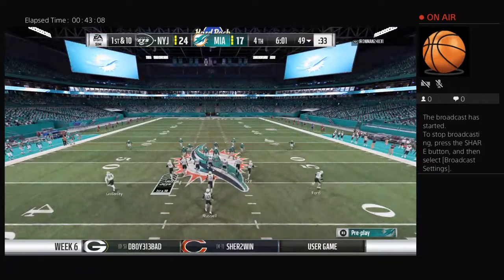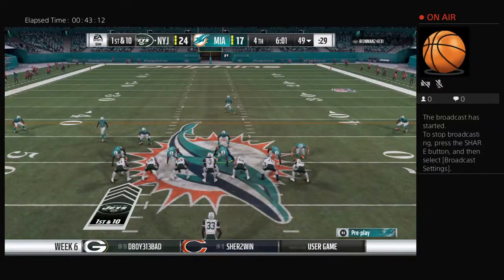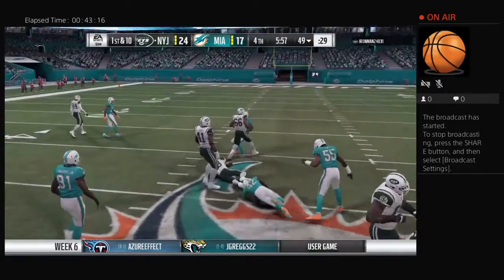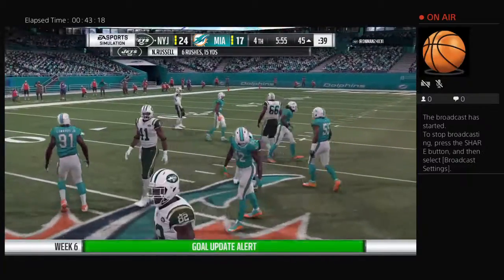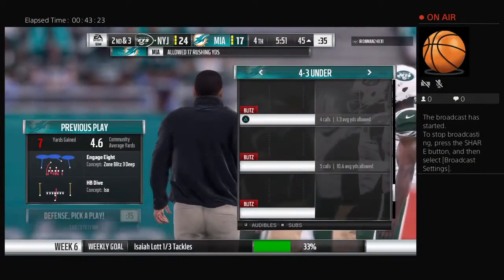Flex round. Flex round. Here we go. Ohio. And to give this time to the tailback. And he takes it across midfield to the 45. It's a 7-yard carry to set them up with a 2nd and 3.